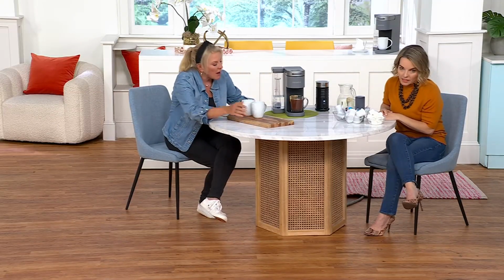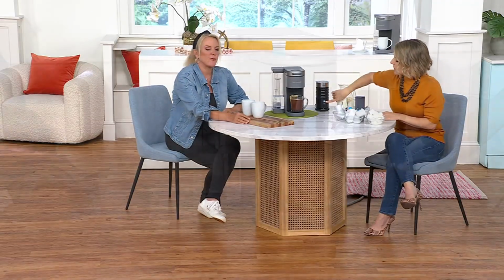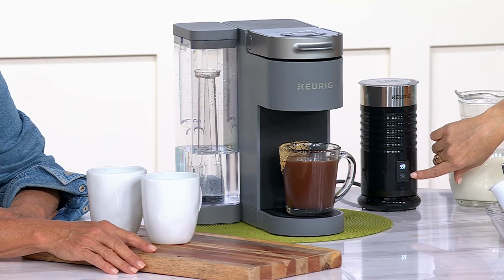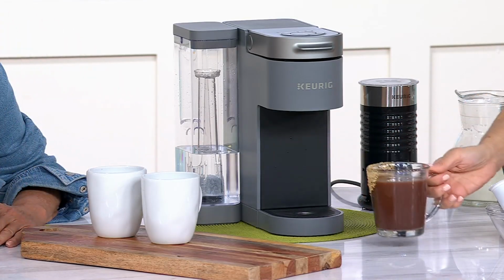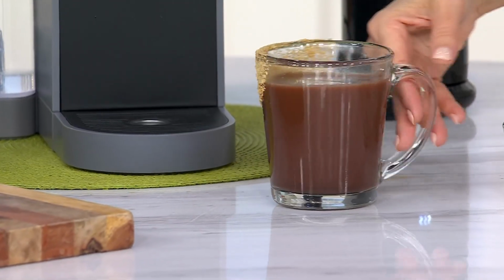Are you going to make my hot chocolate? I am. I'm waiting for your frother. Your froth is almost here. I should have started it earlier. It's two minutes, so it feels like the longest two minutes because you're waiting for it. Are we going to put a chocolate in a K-cup, or is that ready to go? This is already chocolate. I'm so excited about this. I did a little rim for you. I did a graham cracker crust rim. Oh, stop it.